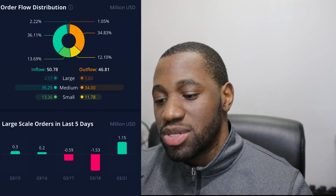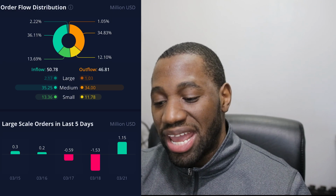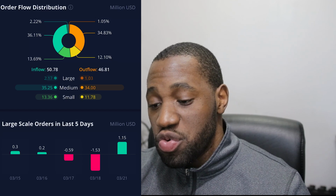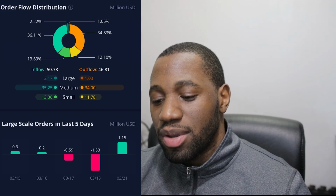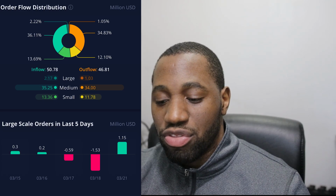So we see on the inflow it's at 50.78, and then on the outflow it's at 46.81. So we had an inflow day. Taking a look at the breakdown, on the large it was 2.17, on the medium it was 35.25, and then on the small it was 13.36.